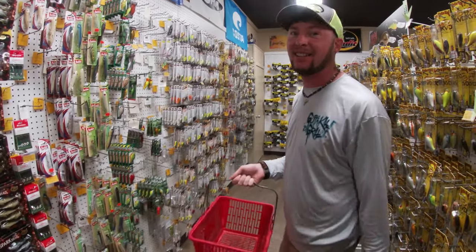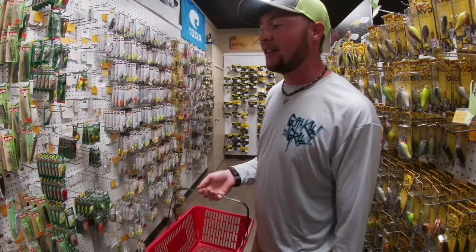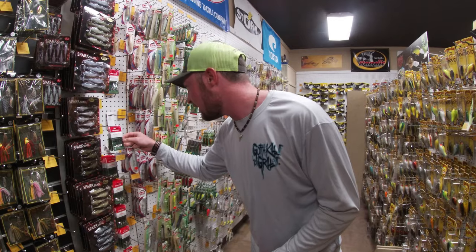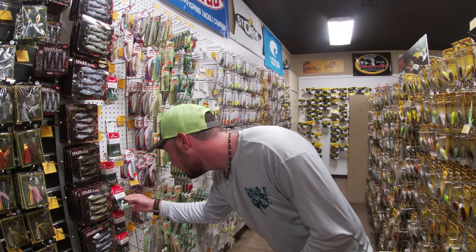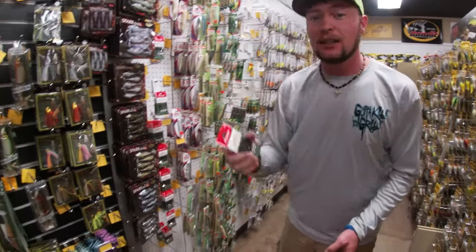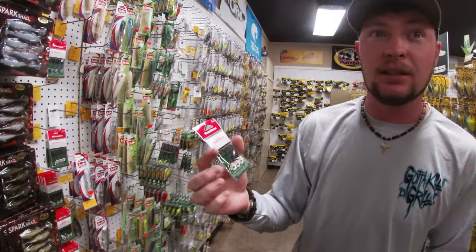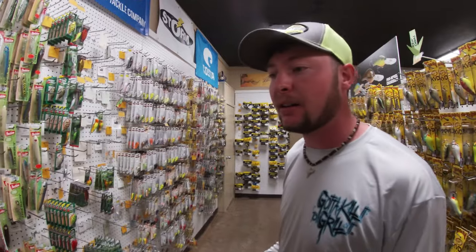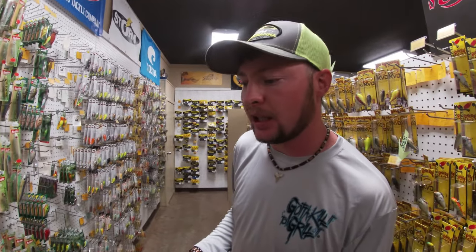Oh yeah, we're gonna fill that, right? Yep, gotta fill it. So first, gonna pick some of these Mega Bass Hooker Shad heads. Especially because I've seen my boy Oliver's been tearing them up on these, so I gotta try them. Let's see what else we can get.